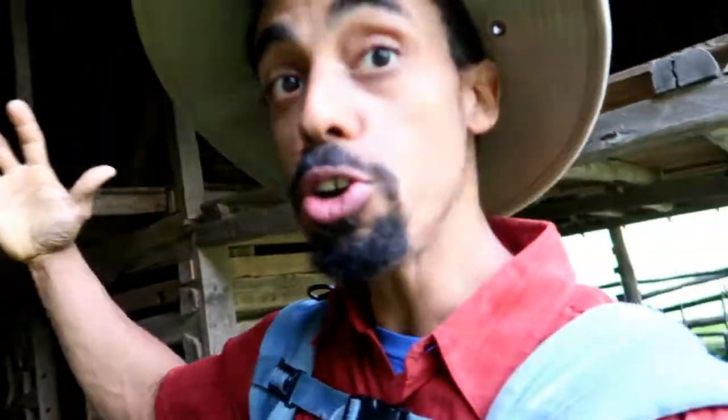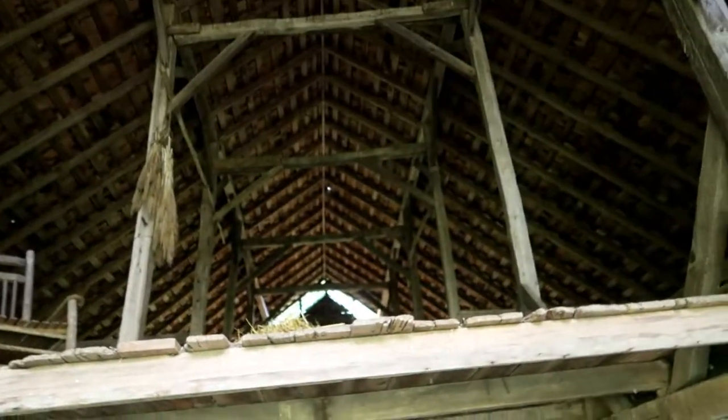And this is one of their barns. See, it's huge, made with really good wood. Whoa, look at there.